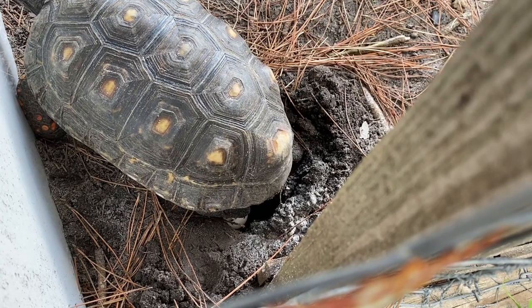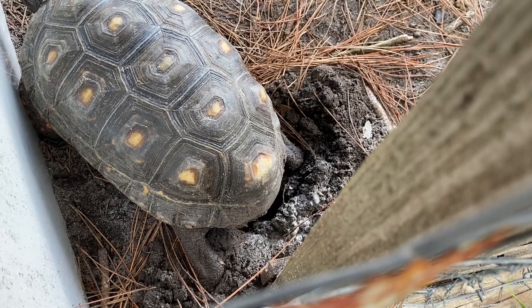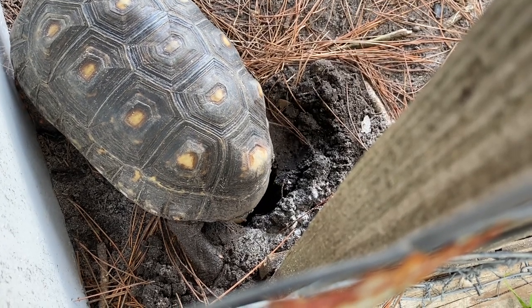Looking good. This cherry head produces some beautiful babies. She's got marbling and just a beautiful shell.